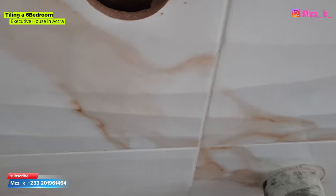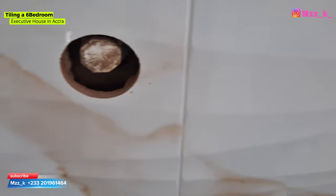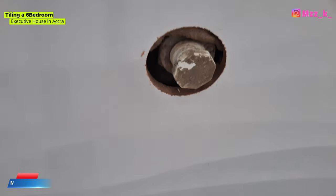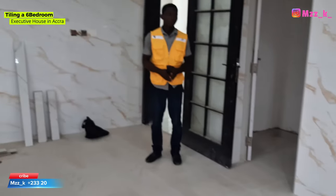You can build a house, you can use people, but the finishing should always see what we did here. How we cut the round. We didn't just break the client's wall and make it nasty. So this is what we do. And I'm going to speak with the tiler briefly. He's going to share with you.